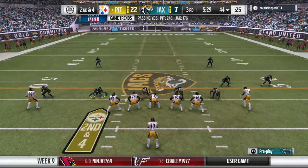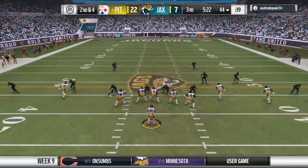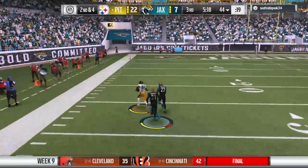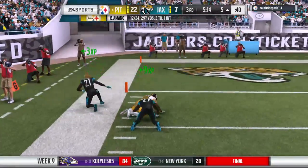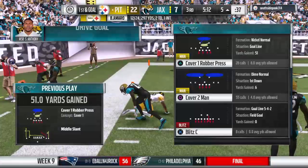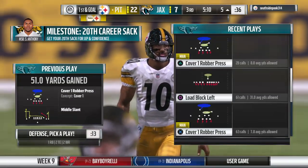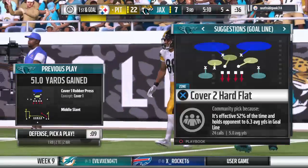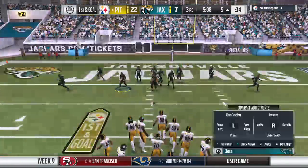They come out 5 wide, 3 of them to the right side. Now they'll throw here out of the gun. Looking left side, and it's complete. And he'll be down deep into Jacksonville territory. A big play that time for Pittsburgh. 51 yards. Red zone opportunity.